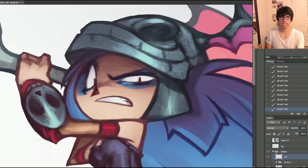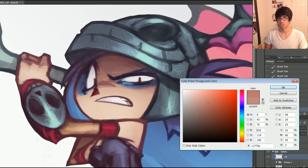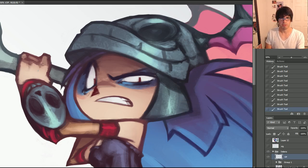I'm just paying attention to, oh, I like this slightly darker value here. This is something that I kept in the final piece. I'm just going to blend that out and have it go right to the nose like that. This is also where I added a little bit more pigment. So watch. I will just do this, saturate it a little bit, push it towards red, and there you have your pigment.